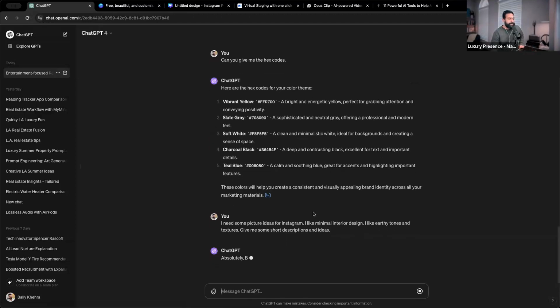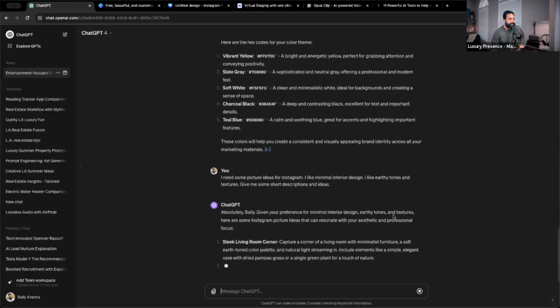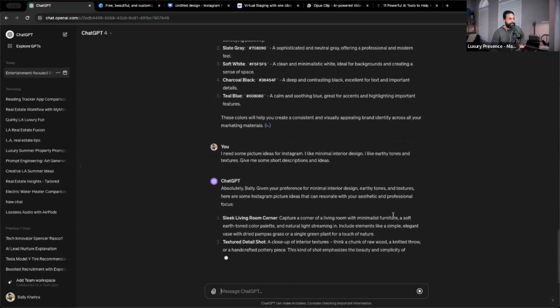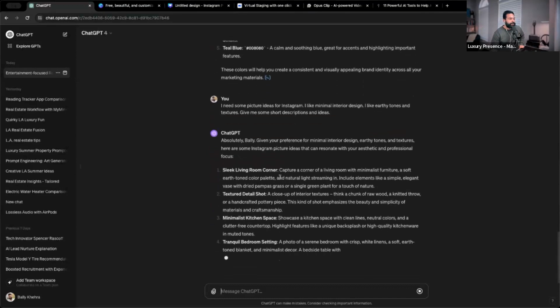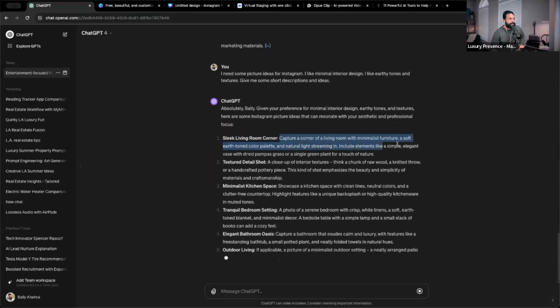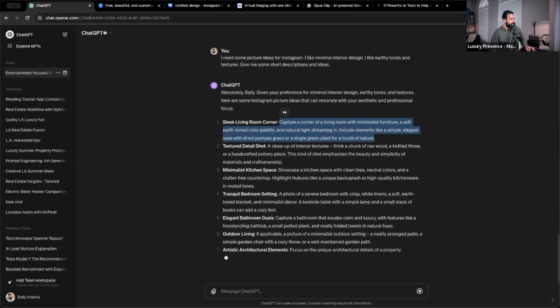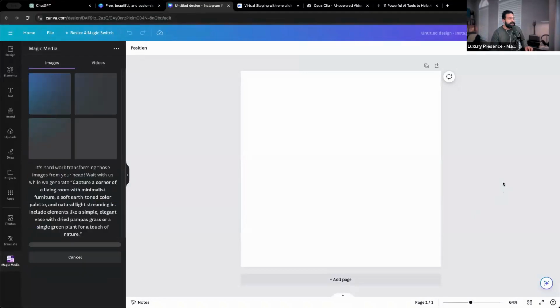So I want to copy and paste some of this and put it into Canva and use some of that to generate some images. So let's just take this top one, sleek living room corner. Let's copy and paste that. Let's go back to Canva. I'm just going to paste it into this box. Generate image. I'm going to give it a few seconds to do it.